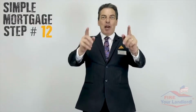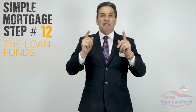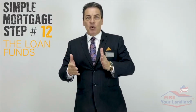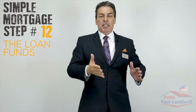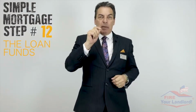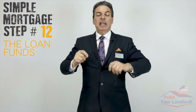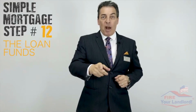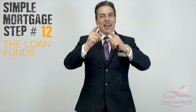Simple mortgage step number 12, the loan funds. What happens is the funding department takes from escrow and takes from the underwriting department, and everybody just takes all the numbers, puts them together, and they dot every I, cross every T, and make sure everything is perfect. And then they request the wire from the bank to fund that loan.